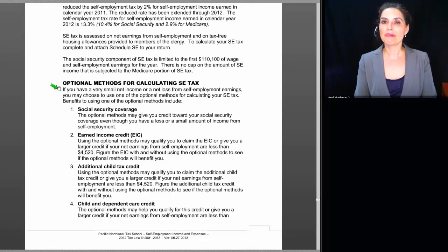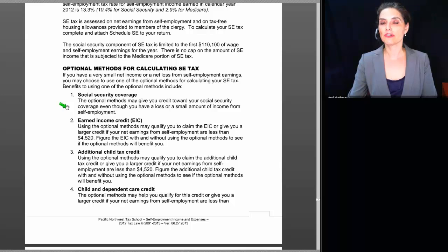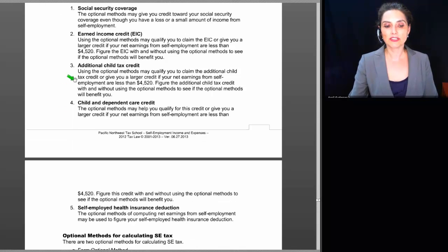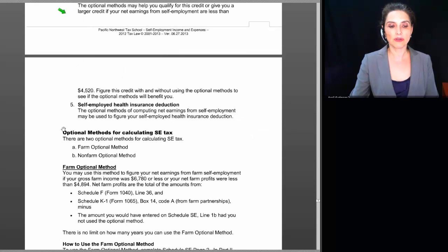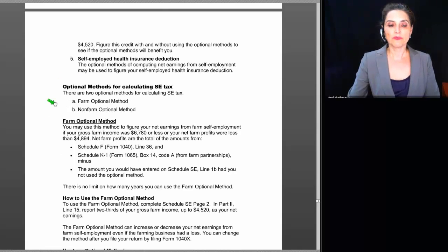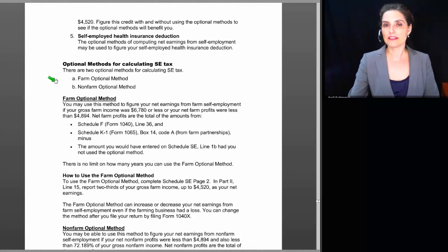Well, there's a number of reasons why you might voluntarily increase your income for purposes of self-employment tax. One of them is because you want to increase the amount of money you're paying into that Social Security pool so that when you do retire on Social Security, you get more. Another is that by increasing the amount of self-employment tax you have, you might increase the amount of earned income credit you're entitled to. And you might also increase the amount of additional child tax credit you're entitled to, or the child and dependent care credit could go up. And it might allow you to claim a larger self-employed health insurance deduction. So there are some reasons there why you might decide to pay self-employment tax even though you're not required to. And if you wish to do it, you use the optional method for calculating the self-employment tax.